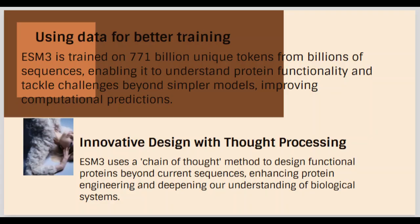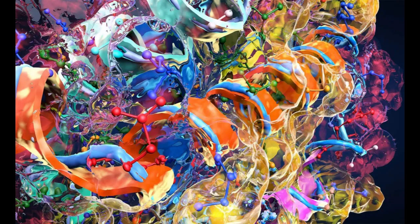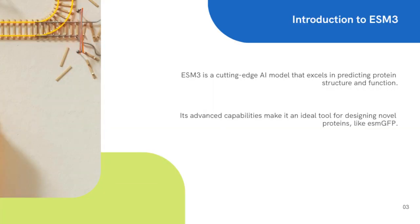Wait, how would a glowing protein help with that? Well, researchers could design a protein that specifically attaches to those amyloid plaques. You know, those protein clumps that are a hallmark of Alzheimer's. Right. And then it would emit a signal that we could pick up with imaging techniques.